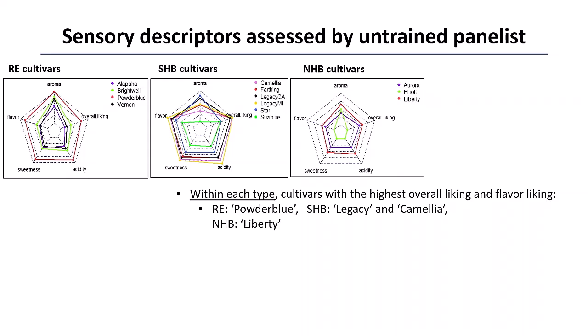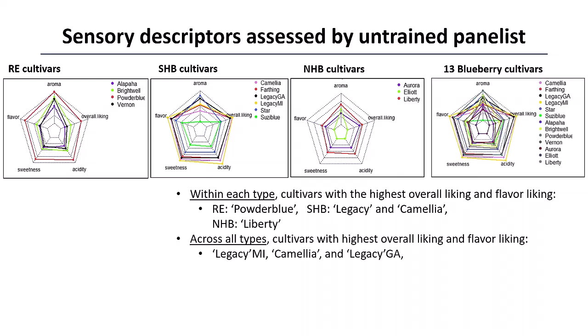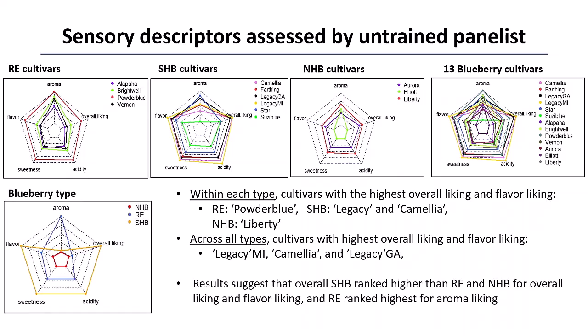So when we looked at the types first, so Rabbiteye, Southern Highbush, and Northern Highbush cultivars, and again, I don't have a pointer, so I apologize about that, but Rabbiteye Powderblue had the highest acceptability for overall liking and for flavor liking. Southern Highbush, it was Legacy and Camellia, and Liberty for Northern Highbush. When we put all of these together for all of the types, we had Legacy from Michigan and also from Georgia, but Legacy and Camellia, the 2 Southern Highbush, come out on top.